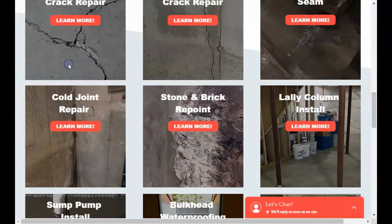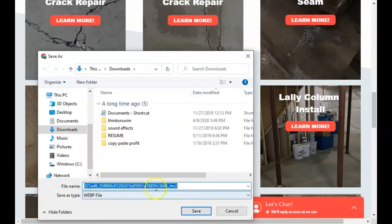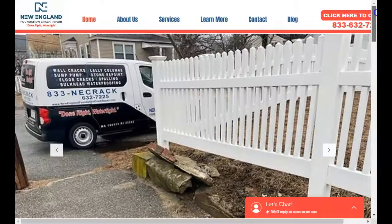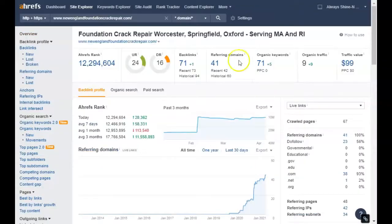Now see this image here? It's saved under nothing, right? Bunch of numbers and letters. What you want to do is save it under a keyword. So when Google crawls your website, it reads keywords and you can start ranking for them. Okay? So do that with all your pictures and add about 1,000 words on your front page, just so you can start putting some more keywords in there.